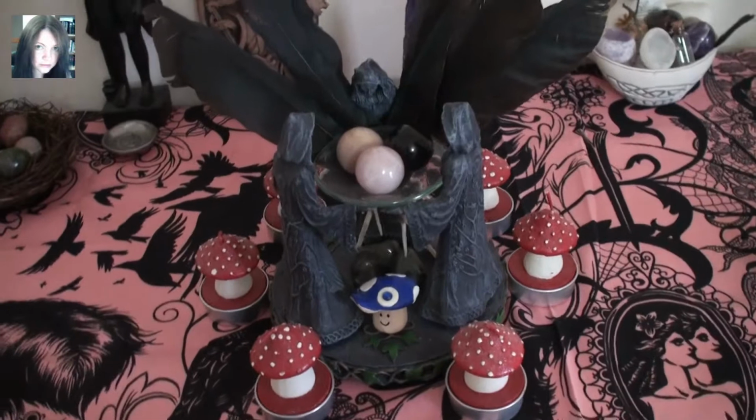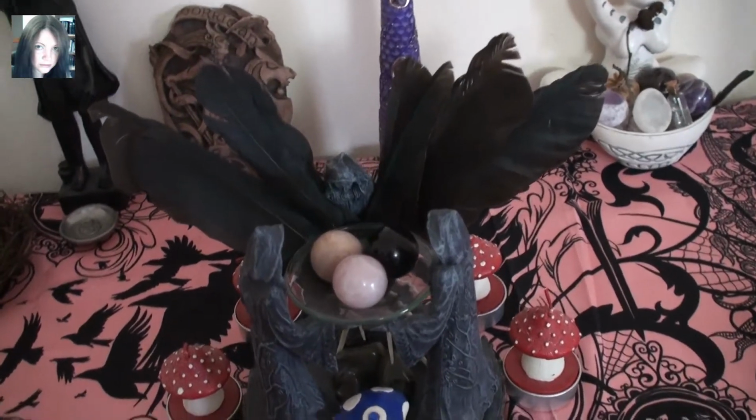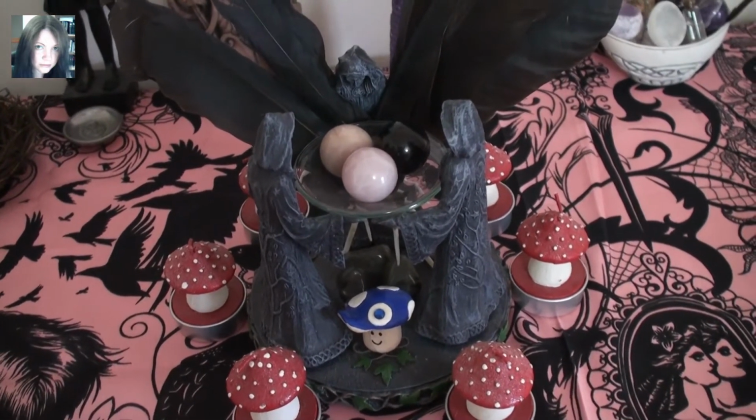So there you go. In the centre again we have the Morrigan. It's not really, well, it is Morrigan now. Look at the wings. I put the wings in and that was it. It was hers. She's like that, you know. She's like, mine. And I'm like, by all means, mother.